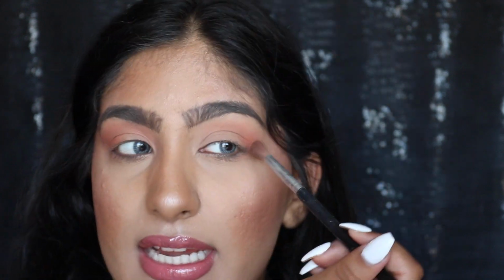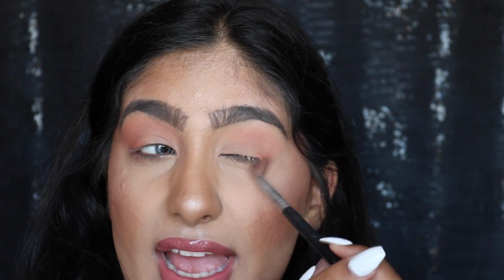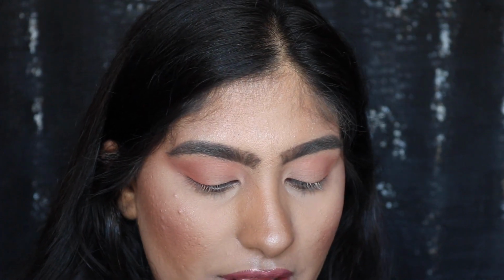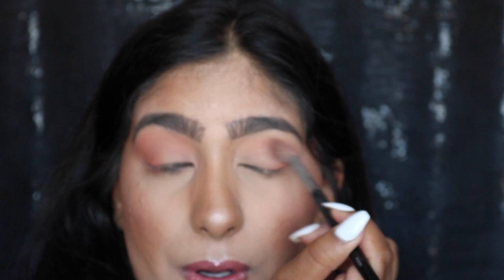So far, I love the way these colors are blending. There isn't really much of a problem with that as of yet. I feel like when we do start to blend in the darker shades, that's when the problem will arise, so I'll wait on that. But for now, Roxy and Dawn, I do not have a problem with.